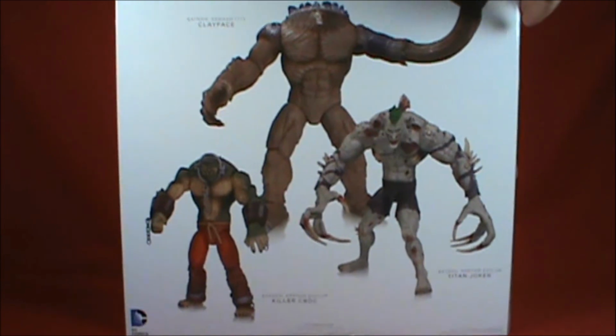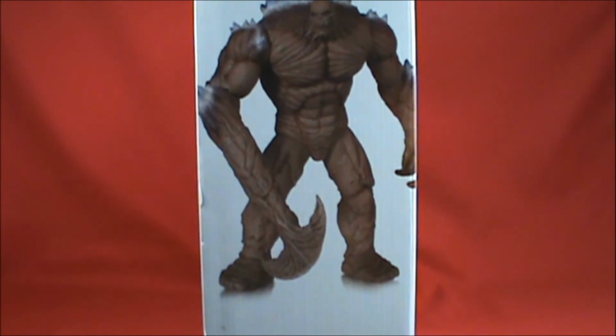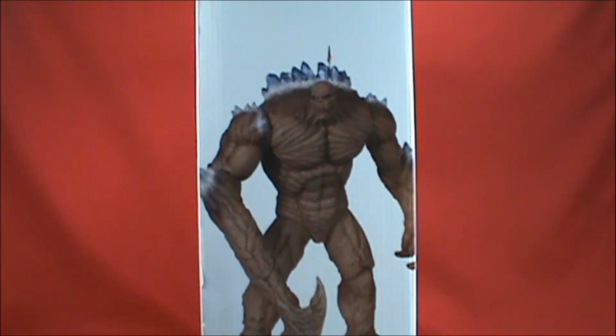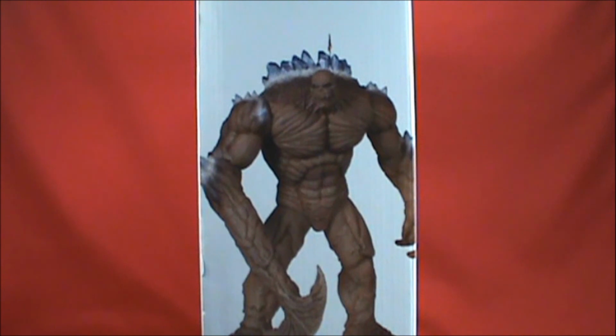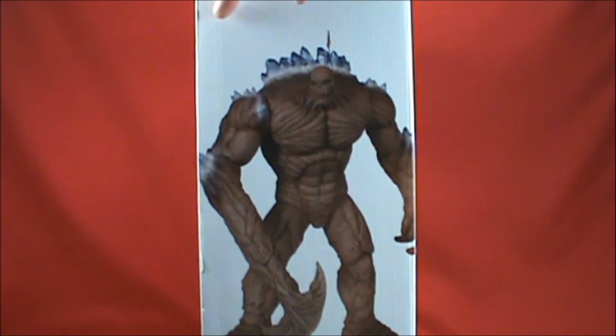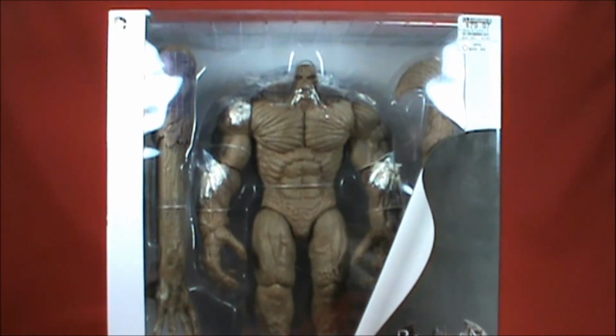So that is about it here. Other than the side, Clayface is sculpted by Phil Ramirez. It says down here on the bottom of the packaging, which I don't think you can see unless I do that. Clayface measures at approximately 13.5 inches tall, or if you're still using the metric system, he would be 34.29 centimeters. So I cannot wait to get Clayface out of package here and see what he looks like with the rest of my Arkham figures.